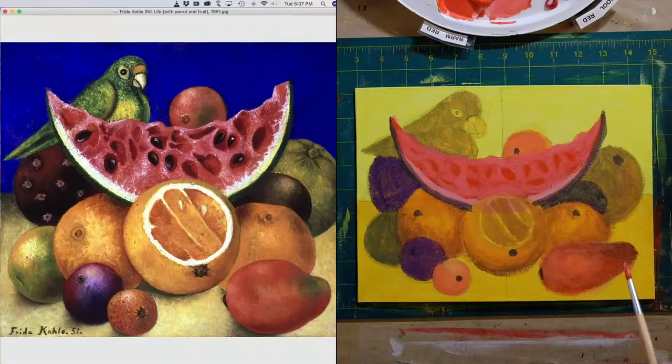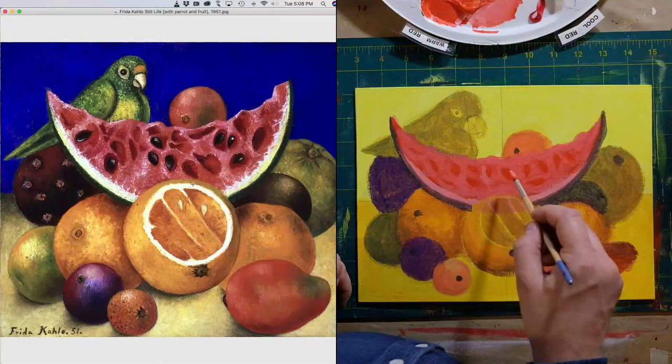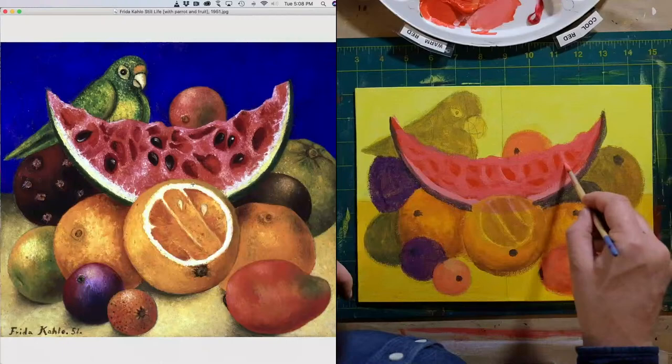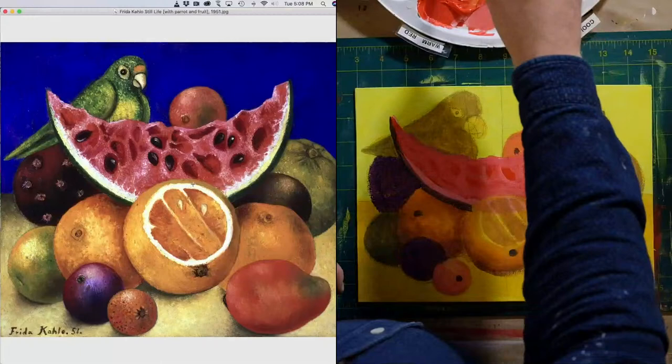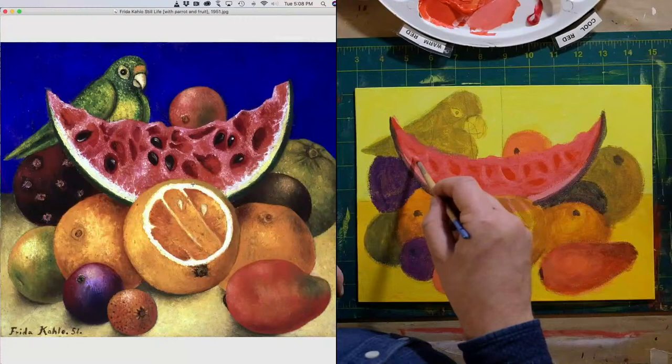Okay, I'm going to keep on going here. I've kind of committed myself a bit, so now I'm improvising a little bit from her painting. So if people are like, where's that line? I don't really see that line in the original. That's because I'm not really painting directly from hers. I'm just sort of taking her idea of these shapes where the seeds are and riffing off them a little bit.